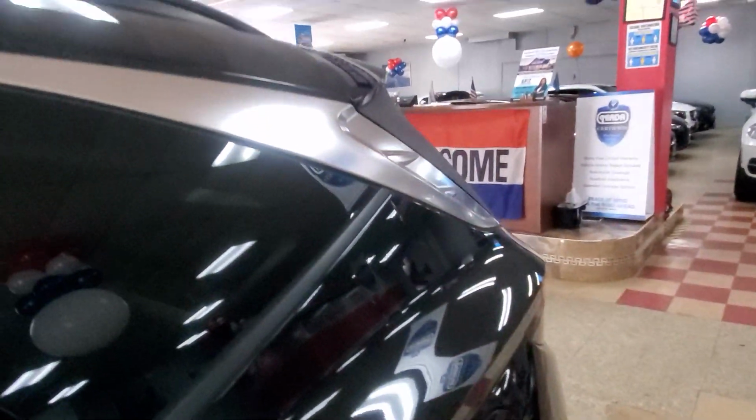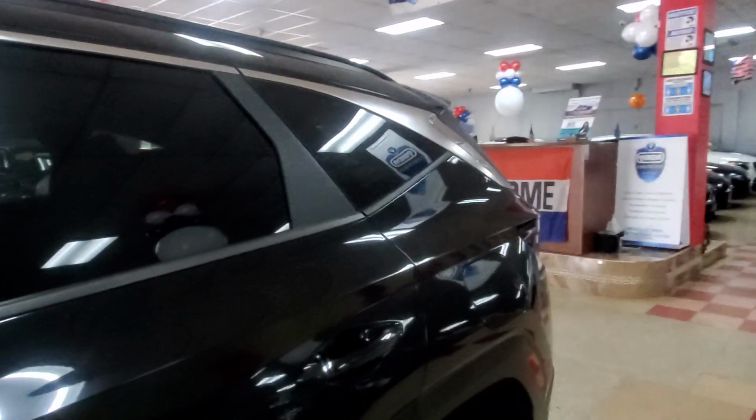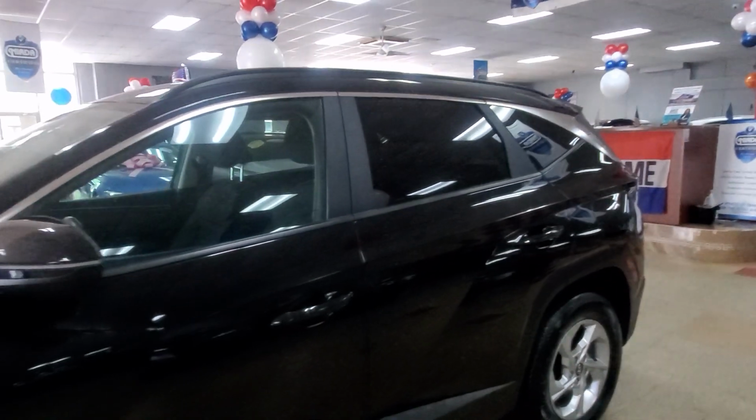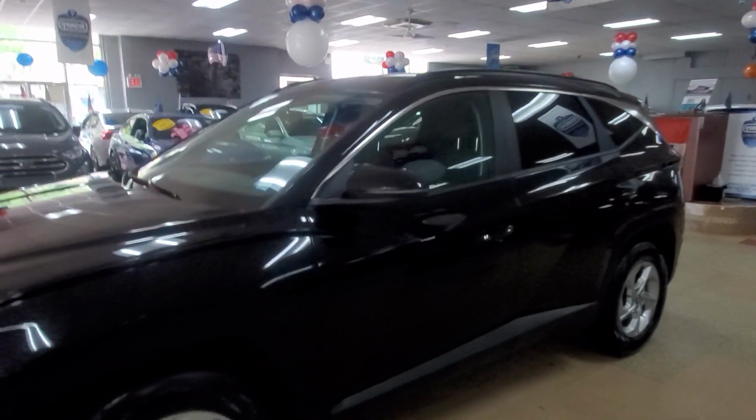All right, here we go. We're good here. You're able to see the body panel. Look at this. It's a black vehicle. You know how black is really, how can I say this in a nice way? Requires tender loving care, you know? Black cars require tender loving care. And as you can see right here, this one is in impeccable condition.